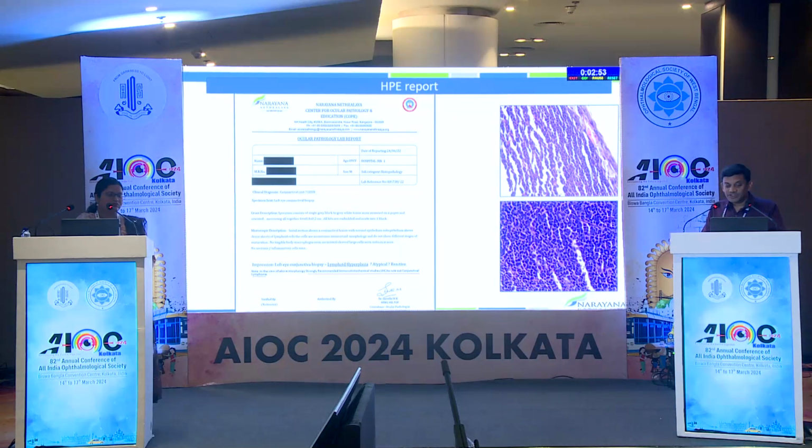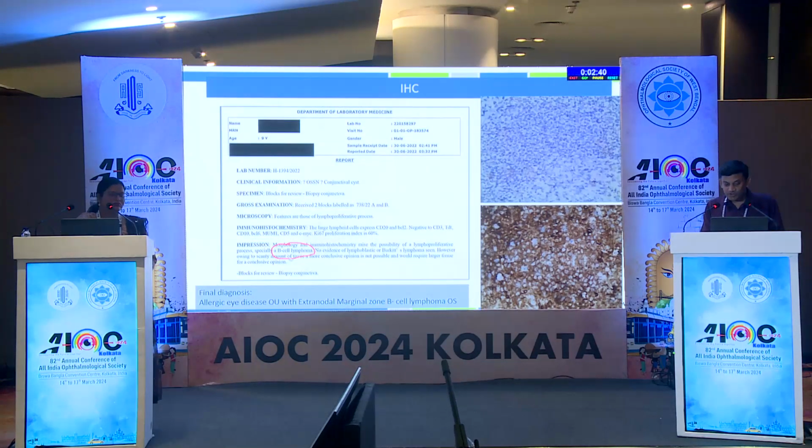So we got our HP reports here. It suggested, similar to our clinical diagnosis, lymphoid hyperplasia, but again not sure whether it was reactive or atypical. And so we used IHC for further diagnosis. So this was the IHC report. I think Shruti will be discussing it later. So it came as B-cell lymphoma.